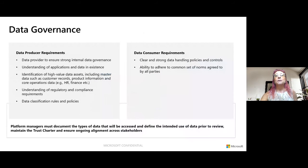Data governance. Data governance is core to a data consortium. The trusted framework represents a data governance protocol, and platform managers have to document the types of data that will be accessed and define the intended use of the data prior to review, and they also maintain the trust charter and ensure ongoing alignment across stakeholders. These include data producer requirements and data consumer requirements, which are outlined on this slide.